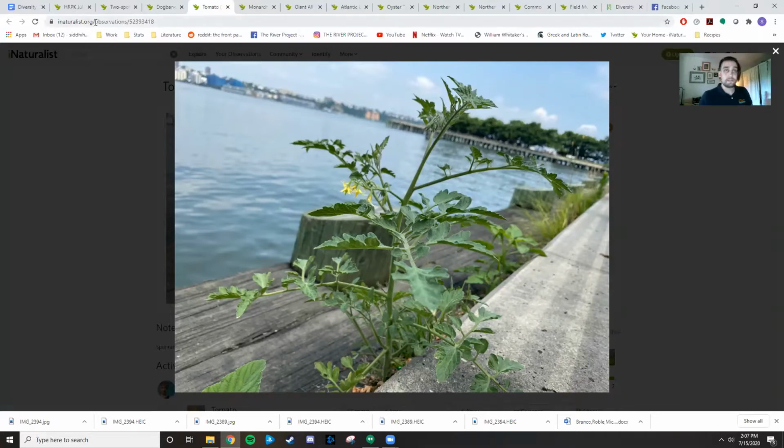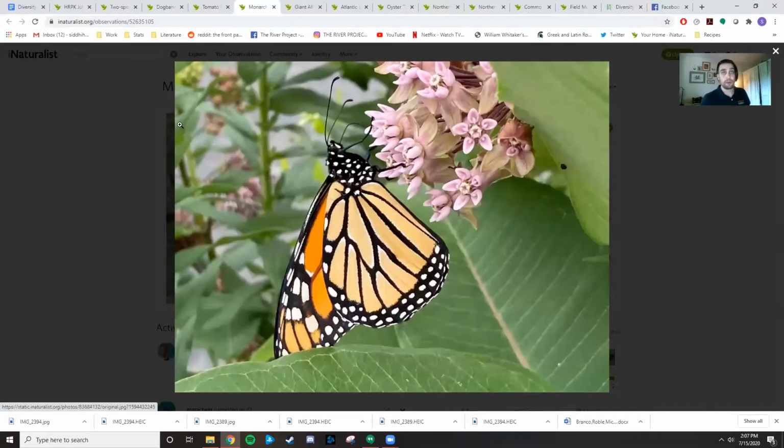Now, in terms of the species that we saw this week, we had a 5-way tie for the most common, first of which was the monarch butterfly. We do see quite a few monarch butterflies here in the park, and you can really just take a moment to look at that gorgeous picture. This is, again, I believe, DJ Ringer.